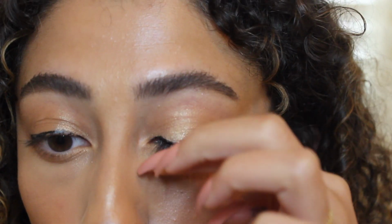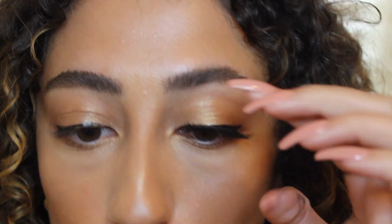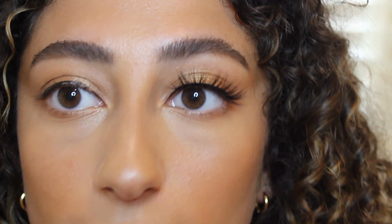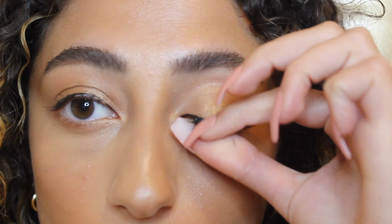I don't really know because they're very rounded lashes, so they're not winged out, but I have to say, these applied so easily. Literally so quick and so easy, and they look really pretty. I'm really into this style of lash. I'm actually really into this. But yeah, I don't really know what this is supposed to go on. Let me take it off and see.